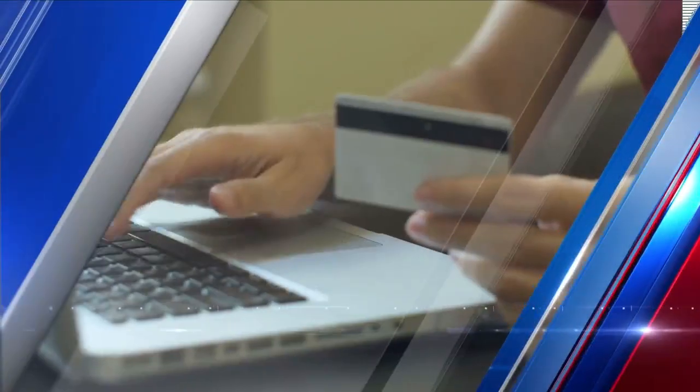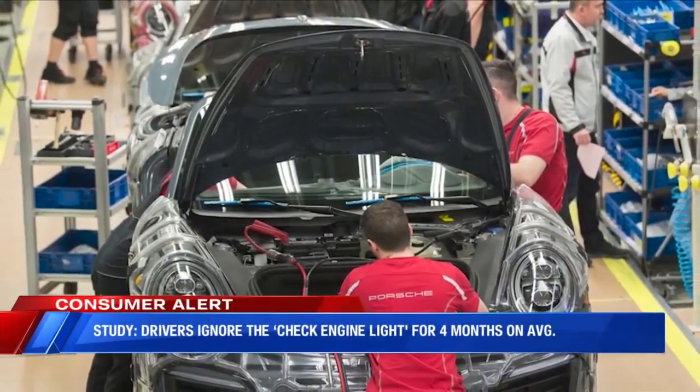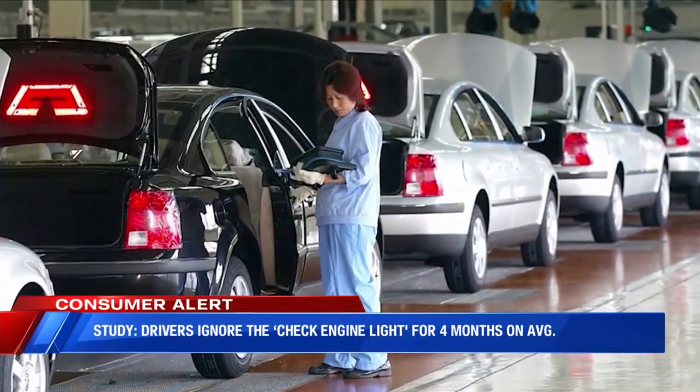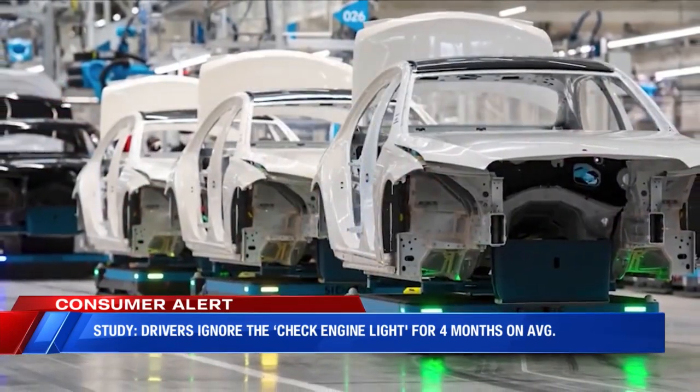You know the feeling, your check engine light pops up on the dashboard and now you've got to figure out why. Well, a new survey finds Americans ignoring their check engine light for an average of 4 months before finally seeing what that problem is. 1 in 5 drivers also admitted to putting off a regular maintenance check for 6 to 18 months.